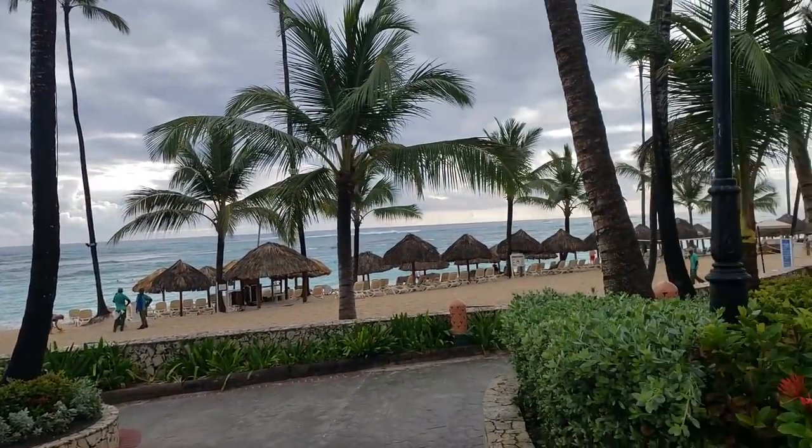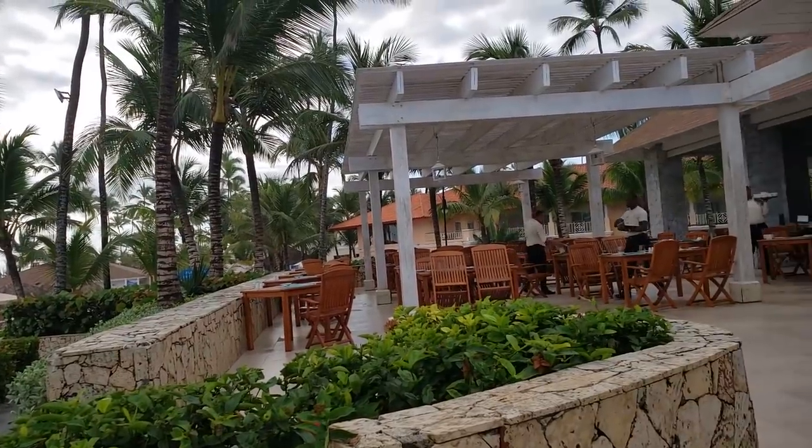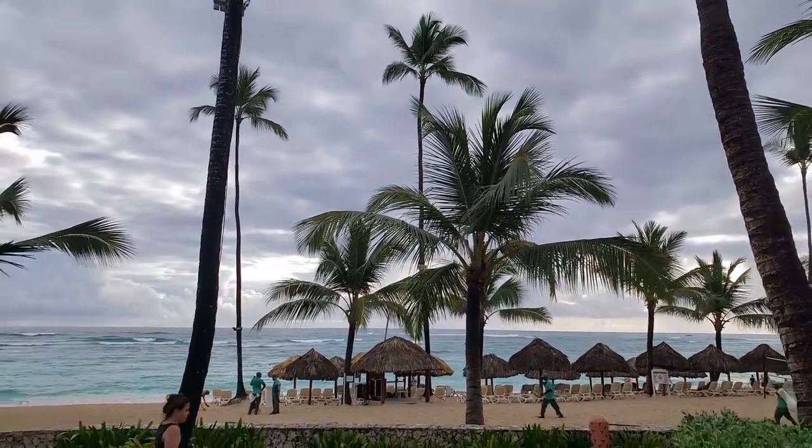There's also a bar over there, and you can sit here and overlook the beach because it's right at the beach side of the resort. As I turn around here, you can see where the beach is. You can hear the music. It's a bit more of a fun atmosphere restaurant.